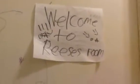It's my room tour. And here's Pearl. And yes, this is my room tour. Firstly, I have a sign that says, "Please knock, welcome to Reese's room." And I plan on taking that down.